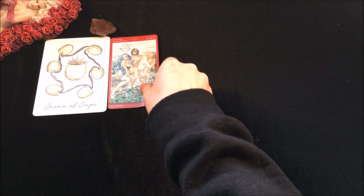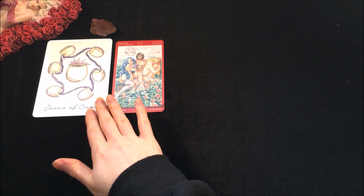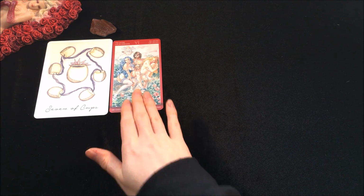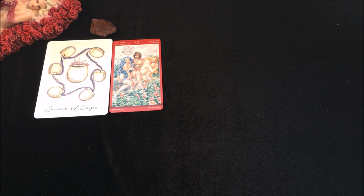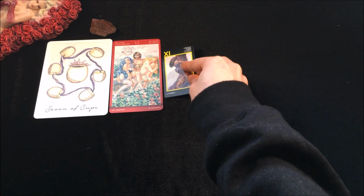Yeah, because you're trying to make a decision about something, because we have the Lovers here. So you might be involved in a situation where you might be trying to choose between two people, and you need to look beyond the surface of things. There definitely feels like there's something important as far as an offer of love. We also have Strength here with this particular card.